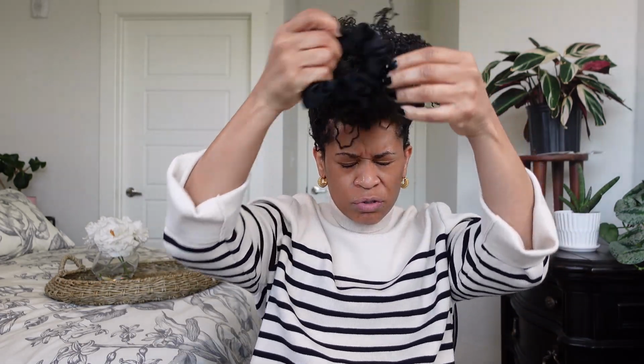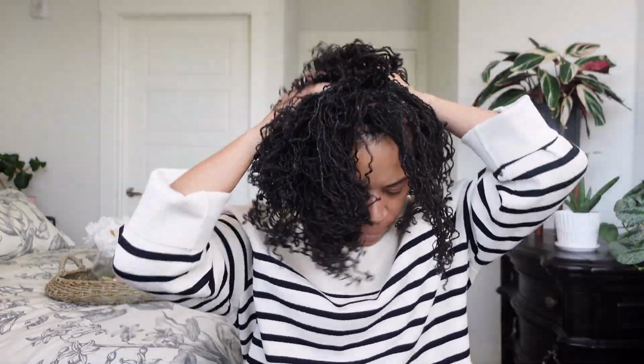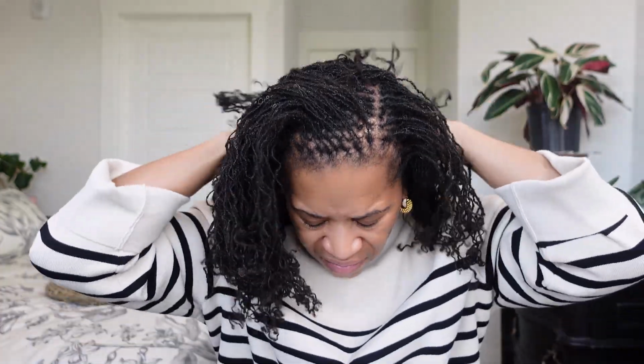The curly end phase was probably mid-early journey, around six months, when I really started to see them pop, like they look like defined curls. Up close, they don't look like defined curls to me anymore. And I'll show you. I'm gonna take this down so you can see my hair. Yeah, they're definitely not as curly as they once were.